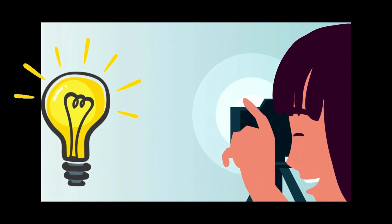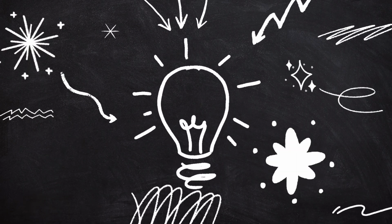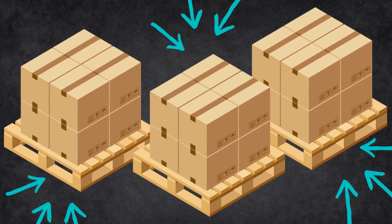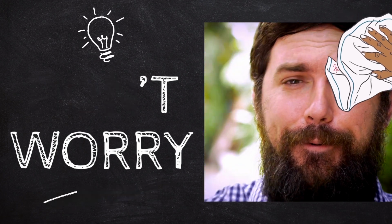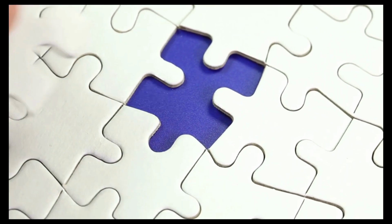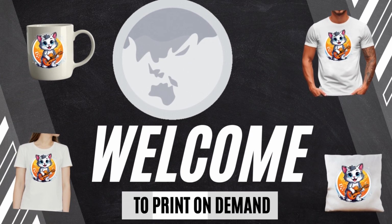Picture this. You've got a brilliant idea for a killer product, but the thought of printing and storing heaps of inventory gives you the heebie-jeebies. But don't worry, because I have a solution that's as brilliant as it is magical. Welcome to the amazing world of print on demand.